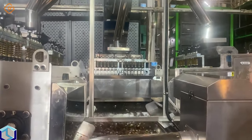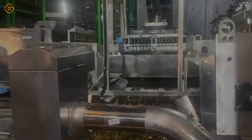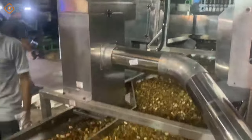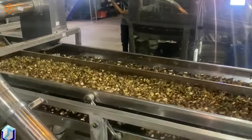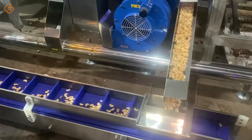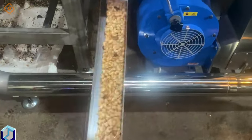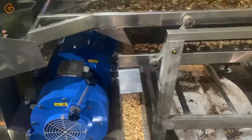Cashew peeling machine is an effective device in the cashew processing process, helping to peel the shell quickly and automatically. This equipment not only reduces labor, but also increases production and efficiency for processing plants. The cashew peeling machine not only ensures savings in efficiency, but also maintains the shape and quality of the cashew nuts after being peeled. This ensures that the final product is of high quality and visually attractive.